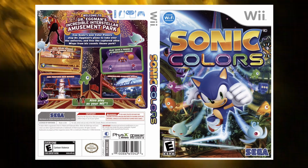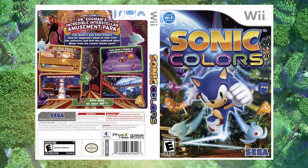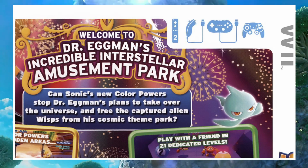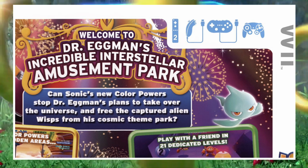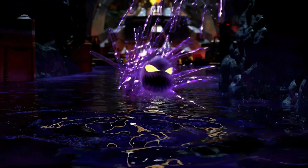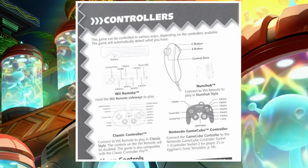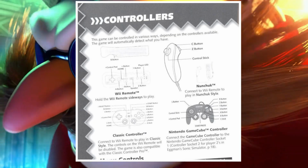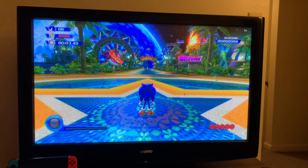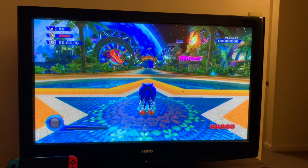This game's control scheme is not hard to get used to at all, and offers a variety of options for different control methods, such as the Wiimote on its side, or you can play with the Wiimote connected to the nunchuck. But if you're not feeling like using gimmick-ridden controllers, you can connect either a GameCube controller or a Wii Classic controller.